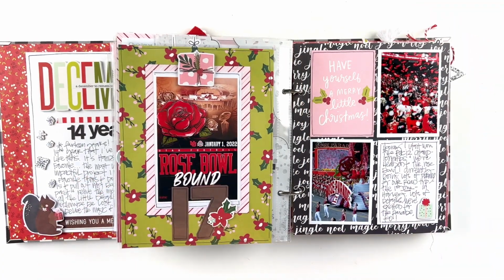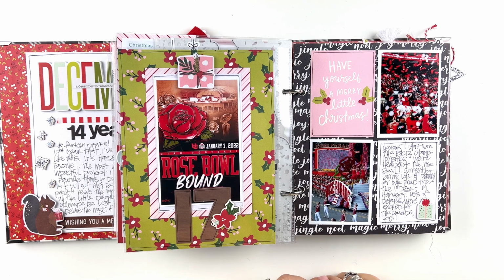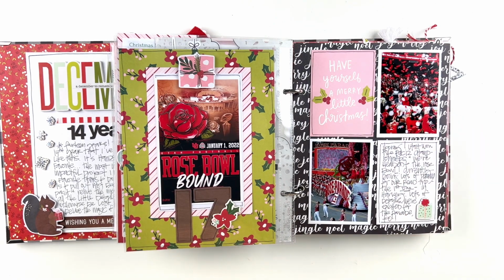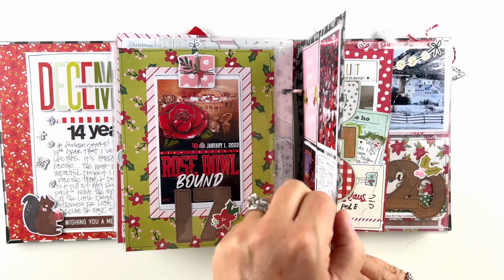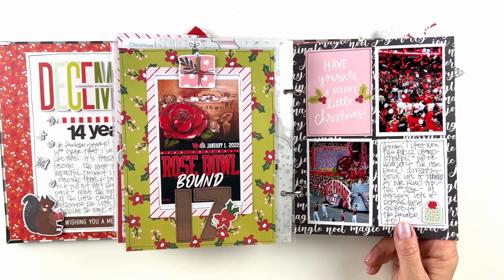For the 17th, that's when we started planning a trip to the Rose Bowl. Both my husband and I are University of Utah alumni, and the U, that's what they're called, the U won the Pac-12 championships and headed to the Rose Bowl. So this day we were starting to plan the trip. All of the pictures, none of them are mine. I again went to Google and found this image and this one and that one, right-clicked, saved to my phone, and then printed the photos out from there. So it was really easy to do. That's a great trick or tip: if you don't have a photo, go to Google. Pretty much you can find what you need there.